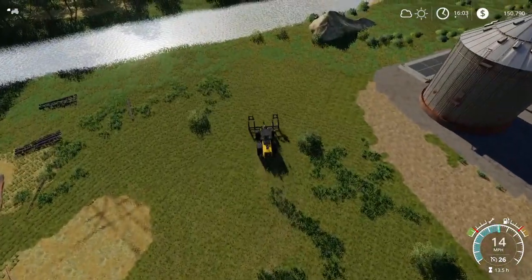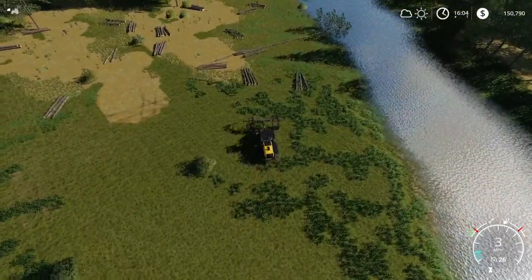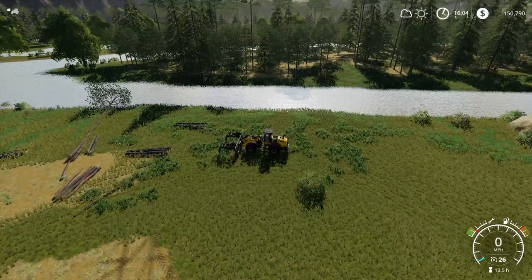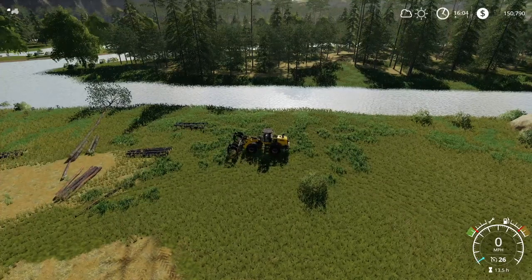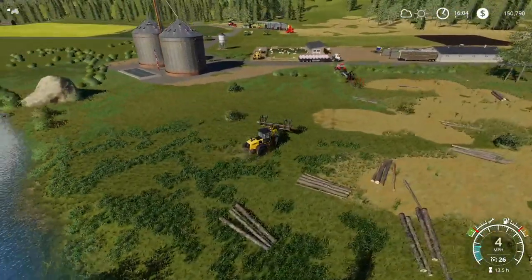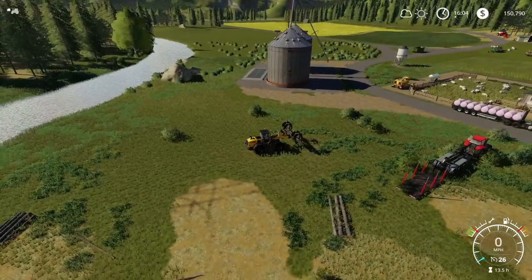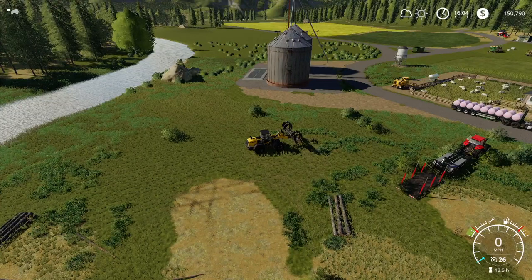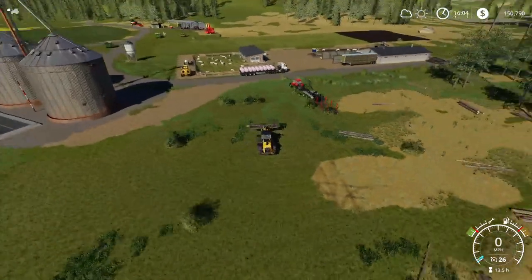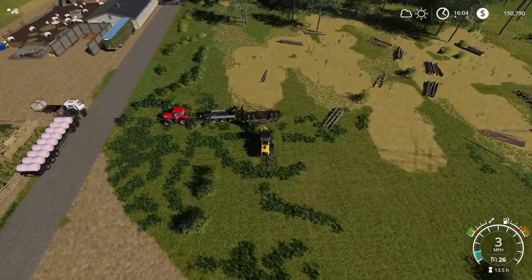Well, I am going to do some more playing, picking up logs. Let me know what you think. Actually, I may not even pick up any more logs. Let me know what you think about that placement. I saved it before I started. Yeah. It's there. We're gonna leave it there. But let me know in the comments if you think I should have done something different.